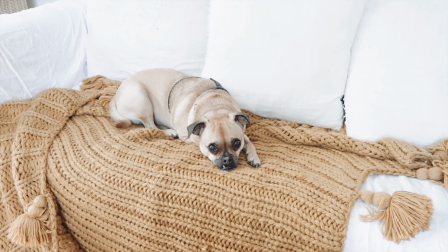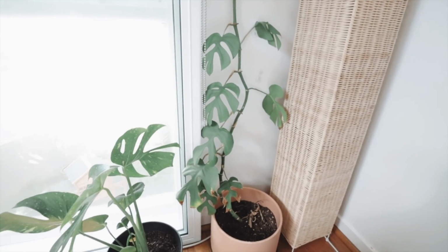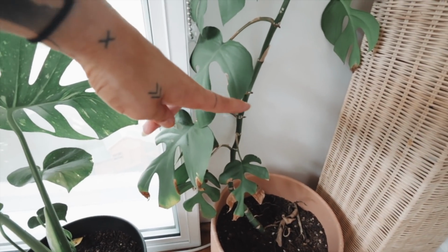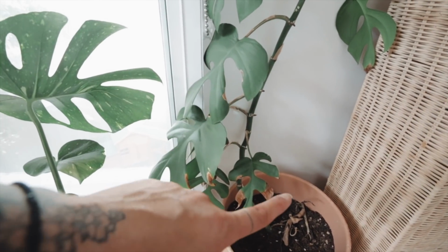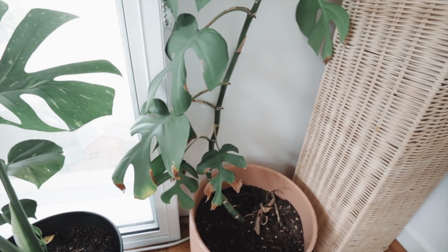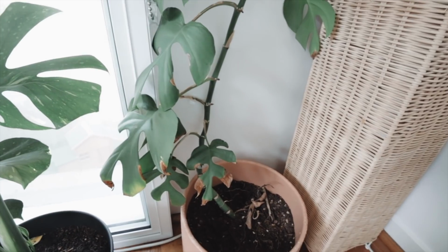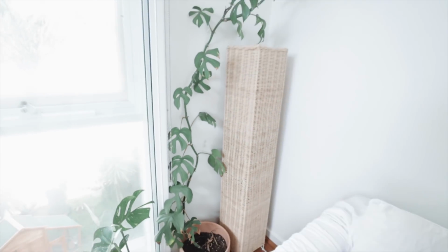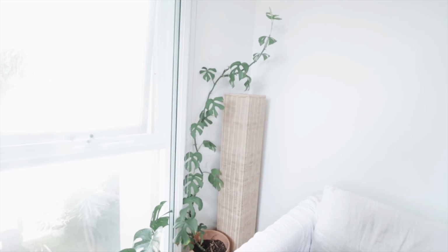Hi. Okay, I'm not sure if you guys remember this plant, but I think it was all the way down here when I repotted it into this pink pot. If you remember my how to greenify your space plant video that I did, I think it was a fairly long one. It was all the way down here. And now it is all the way up here.